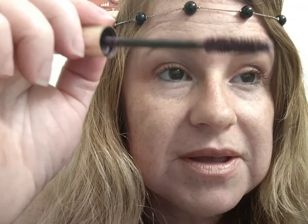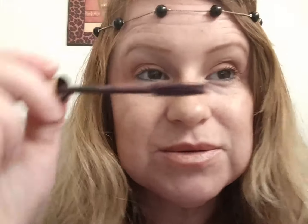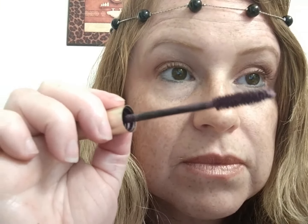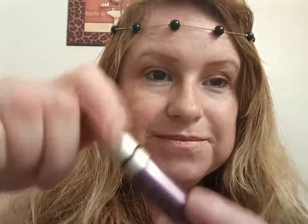Really pretty. And it makes that purple shadow on the base stand out so nicely once you apply the mascara. Okay, let me put a little on the bottom here. Very nice. Okay, I think you're all set. I think it's a beautiful look.